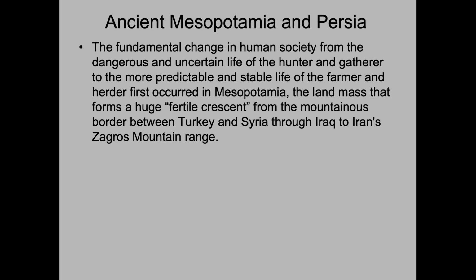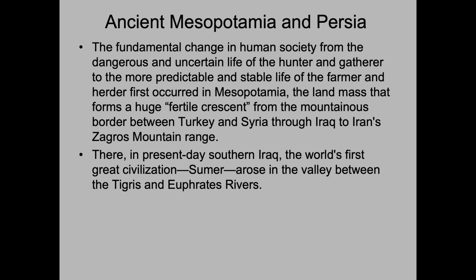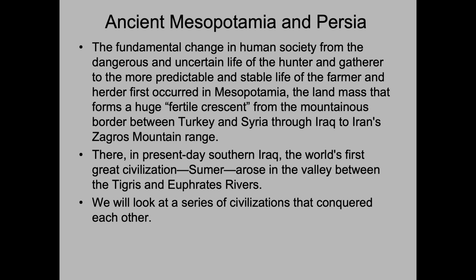All right, the fundamental change in human society from the dangerous and uncertain life of the hunter and gatherer during the Stone Age to the more predictable and stable life of the farmer and herder first occurred in Mesopotamia, and this is the landmass that forms a huge, what they call fertile crescent. It gets all of the silt from these rivers, and so it's very good land for growing crops. And this is from the mountainous border between Turkey and Syria through Iraq to Iran's Zagros mountain range. There, in present-day southern Iraq, the world's first great civilization, so Sumer, arose in the valley between the Tigris and Euphrates rivers. And we're going to look at a series of civilizations that conquered each other. So as we move from civilization to civilization, it's usually because the new civilization conquered the old.